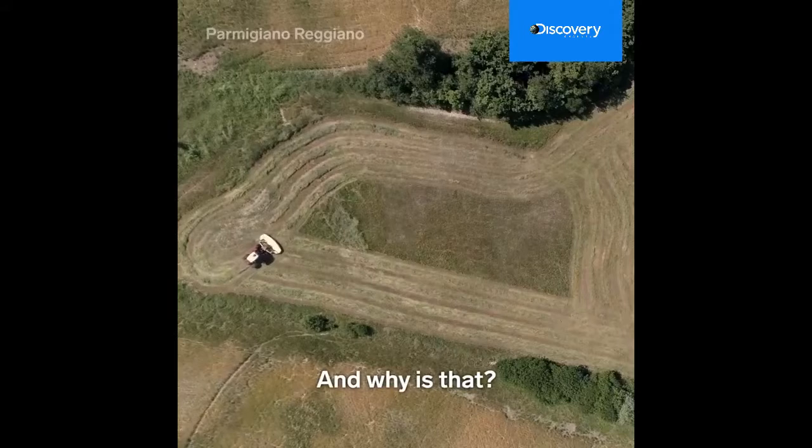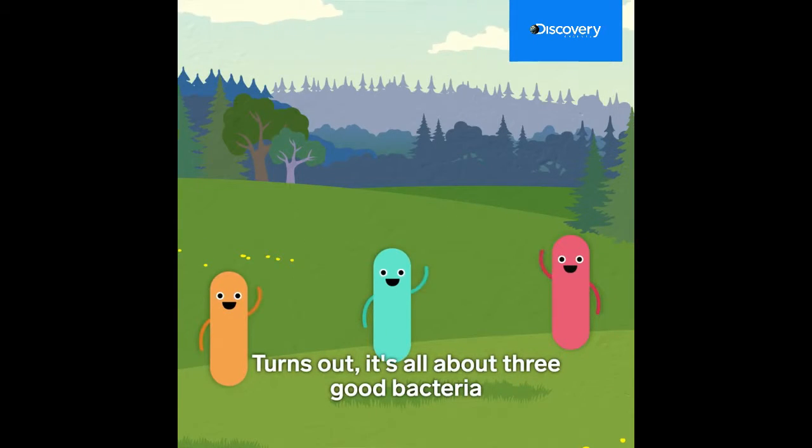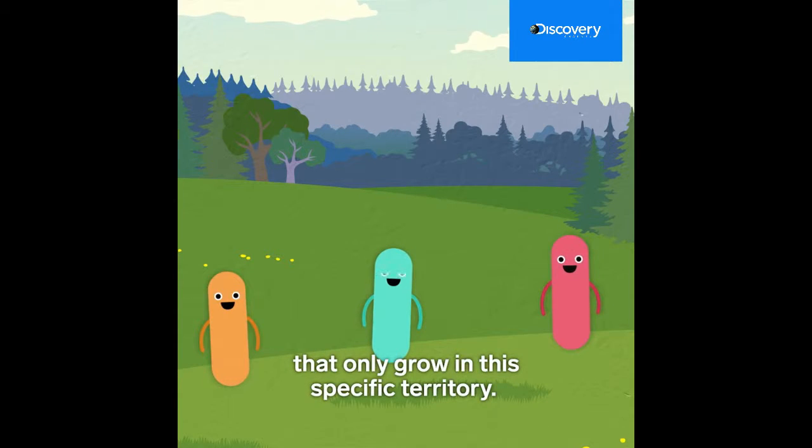And why is that? Turns out, it's all about 3 good bacteria that only grow in this specific territory.